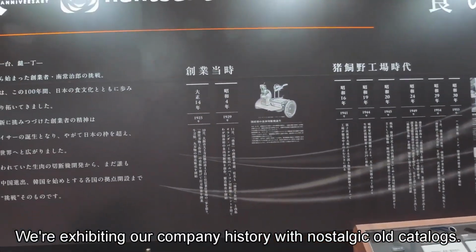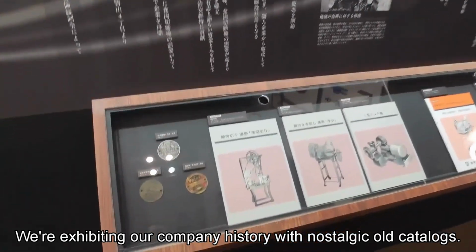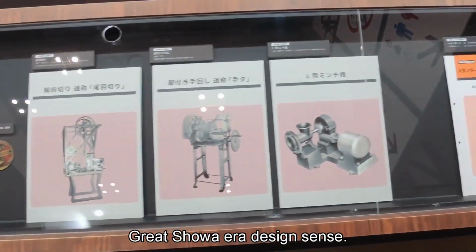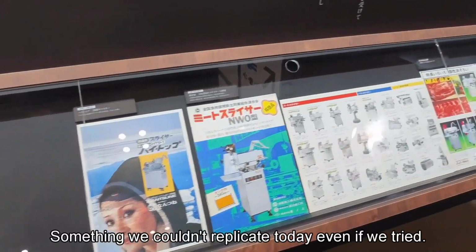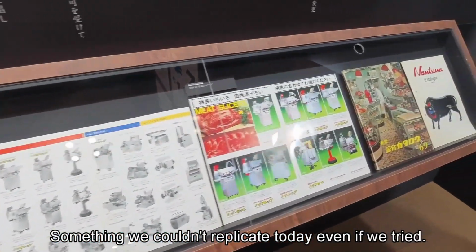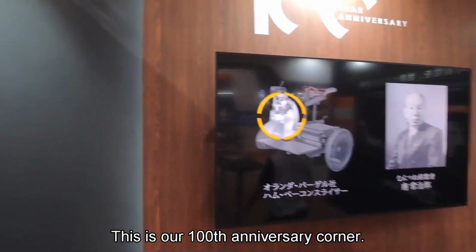We're also showcasing our company history with nostalgic old catalogs. They show off that classic Showa-era design set. It's something we couldn't recreate now. This is our 100th anniversary corner.